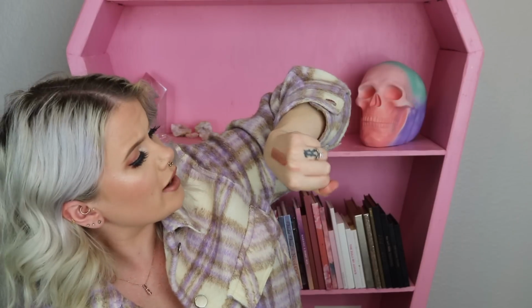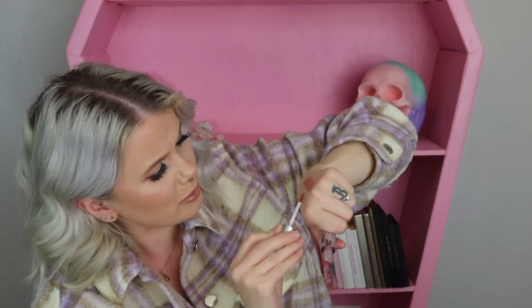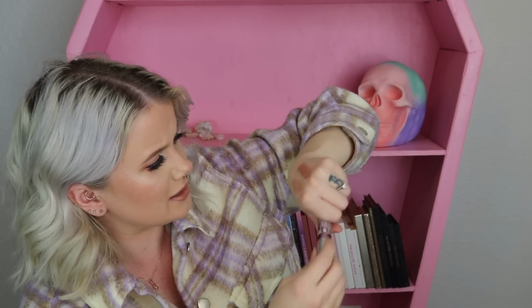I don't know if it is because maybe it was a little bit drier, but when I swatched it out, it kind of came across a little bit patchy. It doesn't really get a whole lot of color up. You gotta kind of build it. Yeah, I think this one might have dried out a little bit since I was able to just basically take it off. It was not tightly secured.